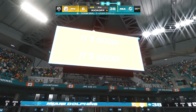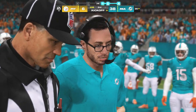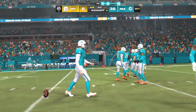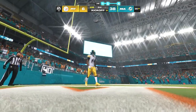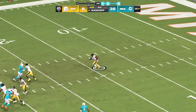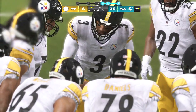Extra point up and good by Sanders. And the lead grows even larger here in the third quarter. Now after the touchdown, ready to kick it away is Sanders. And he takes this near the 25, just a little pass there, call it the 26. And Pittsburgh getting set to take the field.